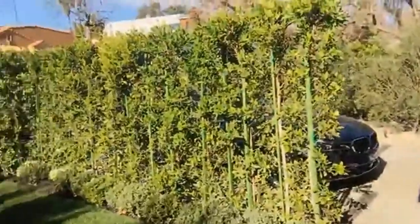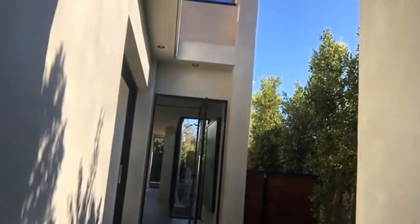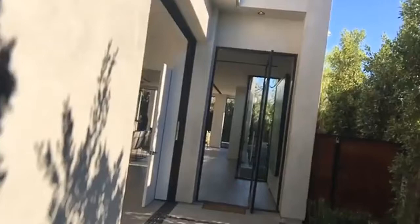So let's jump through. Outside of just this little bit of exterior front yard space that we have, which is private, we have this cool water feature right as we walk into the front door. And you'll notice throughout the home these floor to ceiling windows, which are called Fleetwood doors.